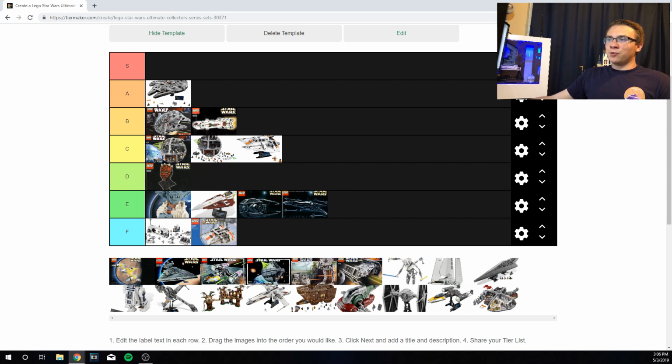So, General Grievous. This one's interesting. Let's take a look at it. So this was 1,085 pieces for $90 US. Great piece to price ratio already. General Grievous is a badass character. The little plaque on the bottom, I'm looking at the set right there. I don't remember if it was a sticker or a print, but it's so cool. It's got his glowing yellow eyes down there.